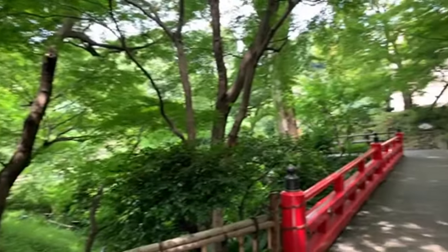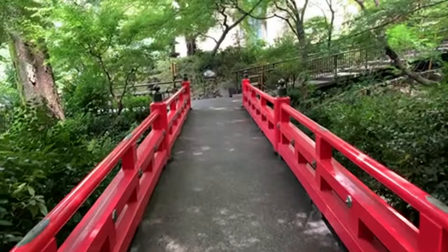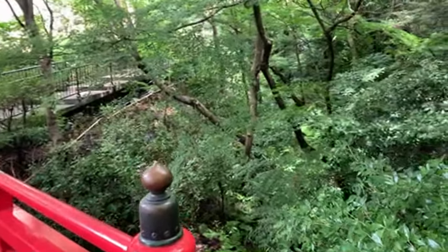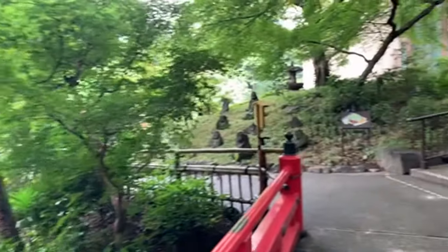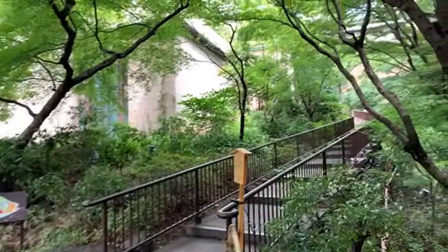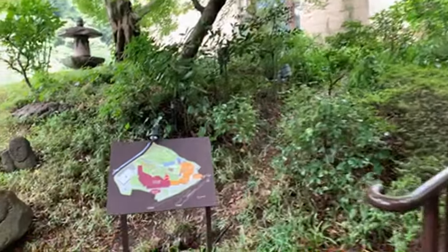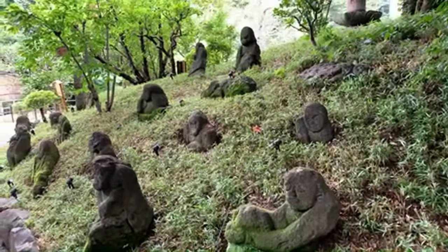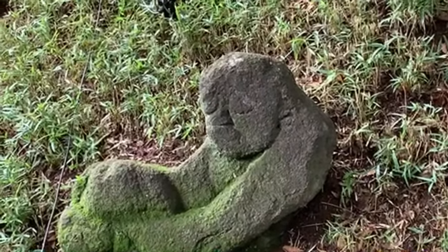But look at this. This is that bridge area. Isn't that cool? A nice little stream coming down from the top there, going all the way down to the bottom. I gotta say, that's pretty cool. You got the banquet building, the hotel building, and here's the map here. We've only hit a little bit of it. But check this out. These rocks have faces. They have faces. The rocks have faces, ladies and gentlemen.